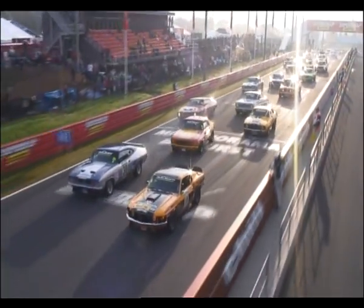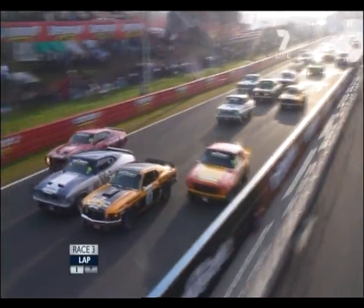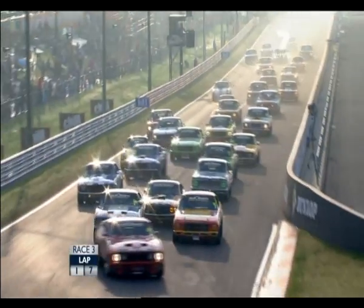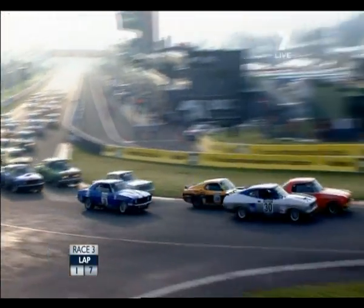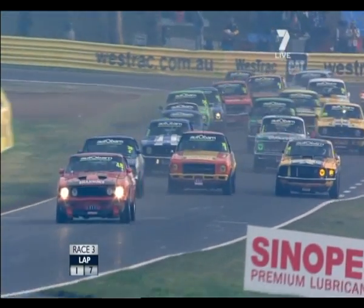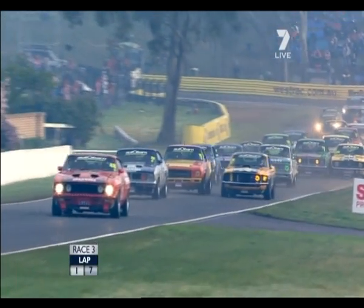Great start from John Bow. Eddie Albanese down the outside of all of them. The whole lot. Have a look at this. He started from the third row. Third one. Oh. And Jason Richards is through to second. They've swallowed JB. Now, you just watch Seaton's Falcon. It goes up the hills like you would not believe.